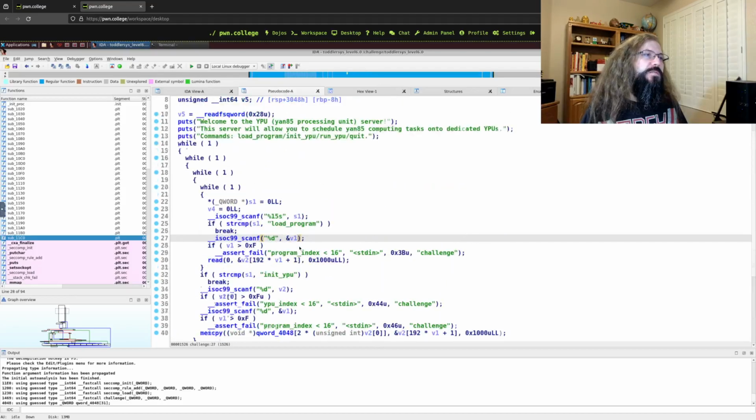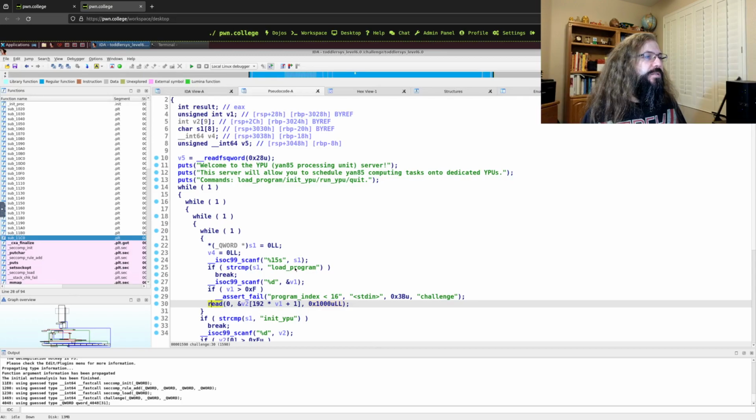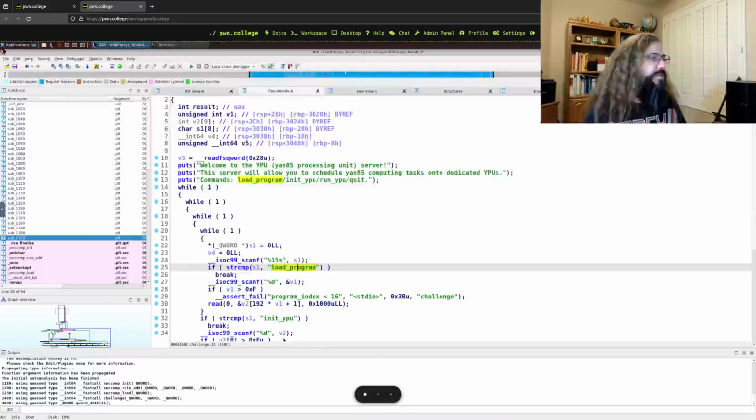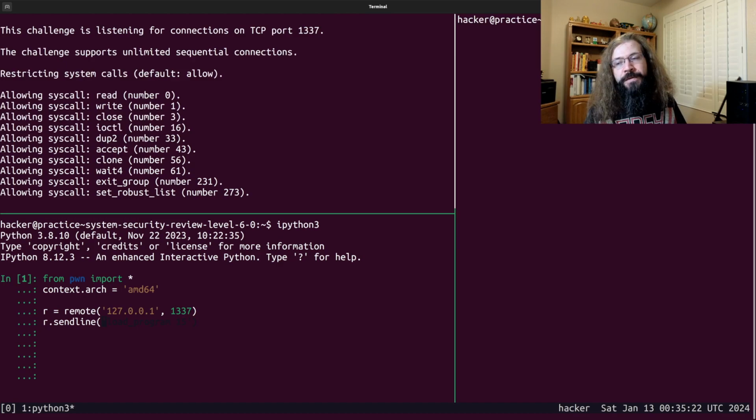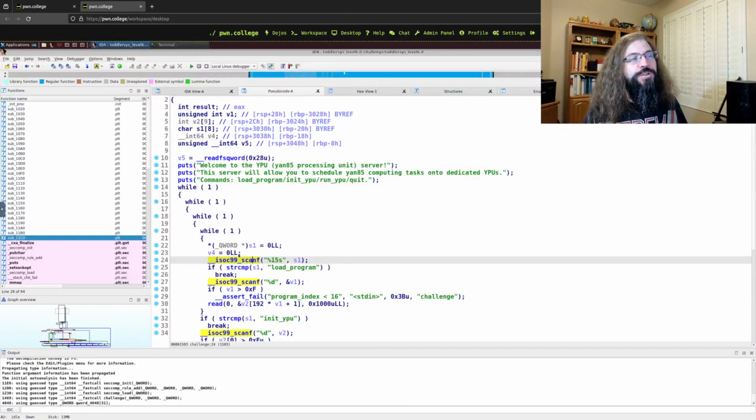Now, what can we send to it? Well, where was our overflow here? It is on load program. So, how is it taking this value? It's calling scanf. It's always important to pay attention to what syscall or function is being used to take in input. If this were a read, I would need to behave differently than if it's a scanf. Scanf is going to take this format string right here, and it's going to search for a value that meets this requirement, and it will end that search upon encountering white space. For that reason, I'm going to use sendline to pass this value of load program, because sendline will send the value followed by a newline character. The newline character qualifies as white space, which should cause scanf to return, storing the string load program in S1.